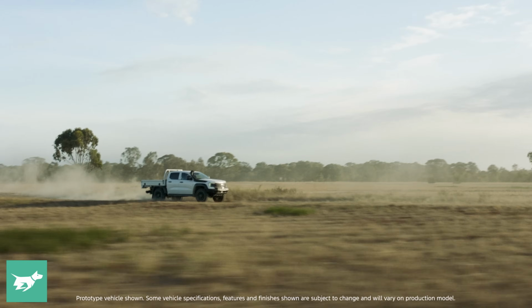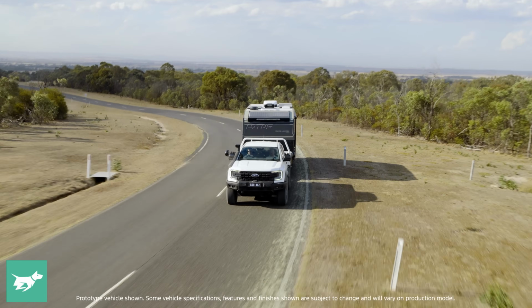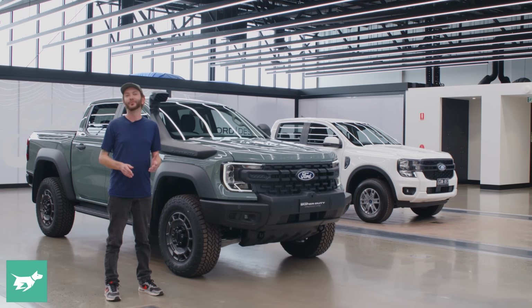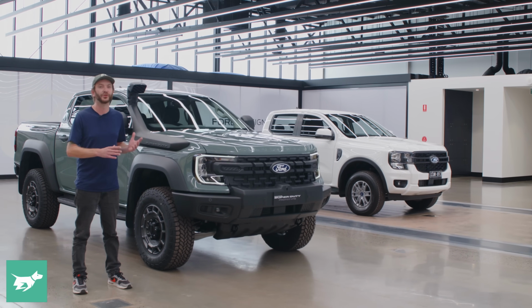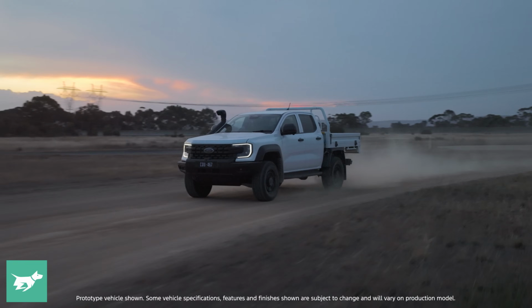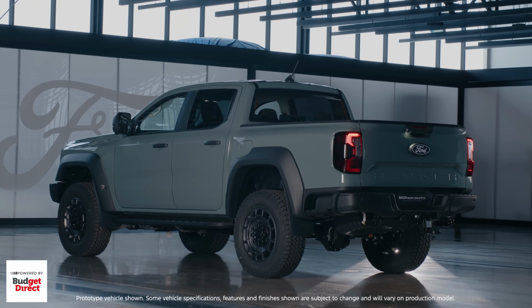Being a big rig, you can expect it's got some big numbers too. We're talking a 4.5 tonne tow capacity and a 4.5 tonne GVM. Another exciting point to mention is there's 3 different body shapes that will be coming with the Super Duty. We've got a single cab, what I call an extra cab, and a dual cab as well. So there's a lot of different configurations to suit your needs.